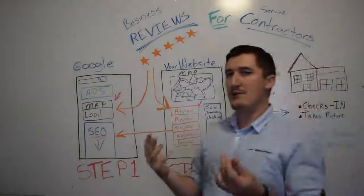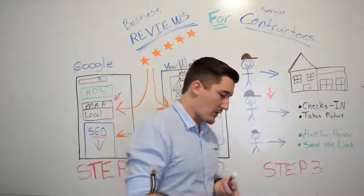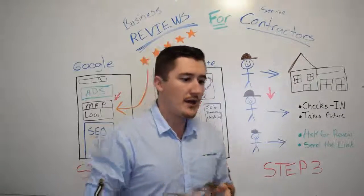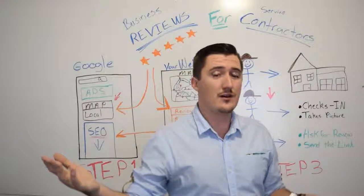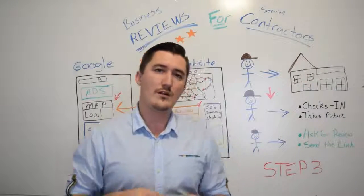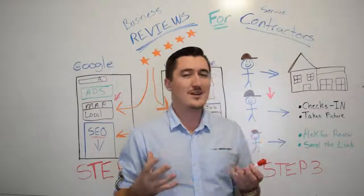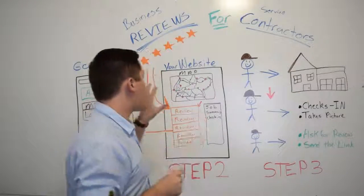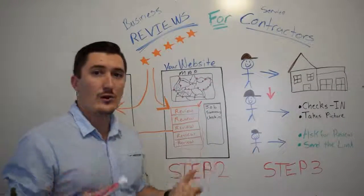Now, another big part of a lot of the service contractors I talk to, they've paid for SEO, and they're essentially making a monthly payment. It ranges anywhere from $400 to $1,500 a month for good SEO, and the business owner doesn't really know what they're getting out of that service. They just get these convoluted reports a lot of times, explaining their ranking and all that stuff. So what this platform does is you actually get to see all this stuff happening in real time.